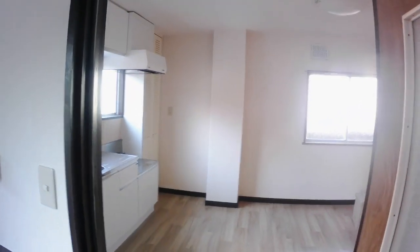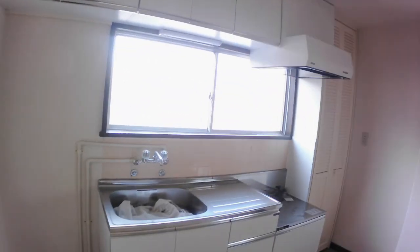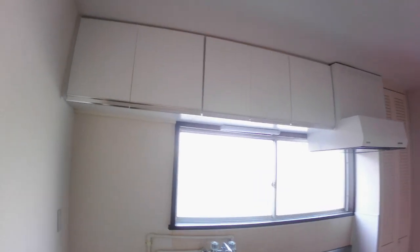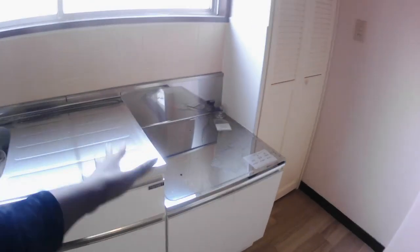This is a 2DK apartment. This is my kitchen area. I wanted you guys to see what it looks like when it's empty and doesn't have anything in it yet, so we can fully appreciate the before and afters. I got my cabinets all over here. There, my gas stove goes. This is my school friend here to greet me today.